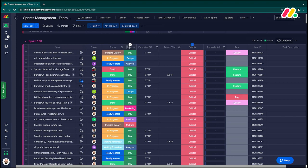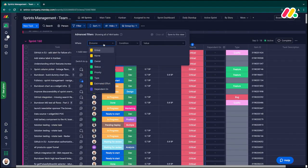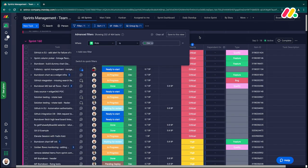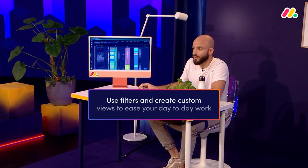Other things that we capture over here are the different types of tasks. So we have development tasks, analyst tasks, marketing, product tasks, and so on. So let's talk about software development. Let's say I'm a software developer. I want to be able to see the dev tasks only. So I'm going to be able to come in here and say I want to see only the tasks where the role is dev. Right now, I'm seeing only development tasks.